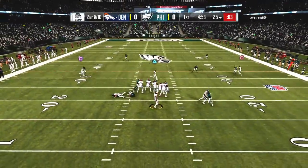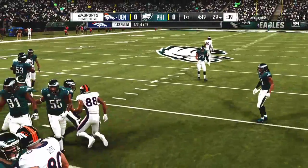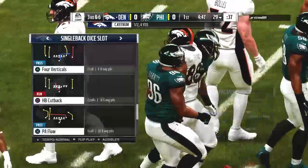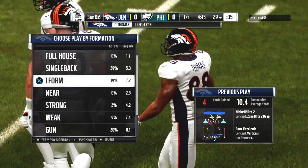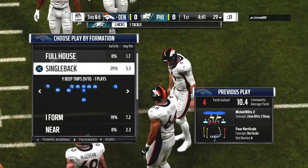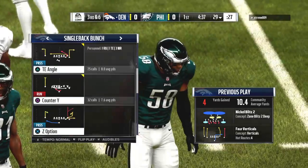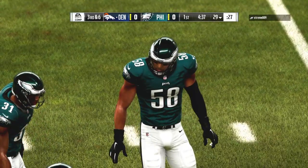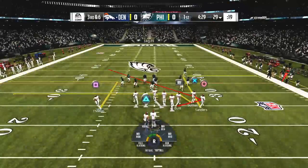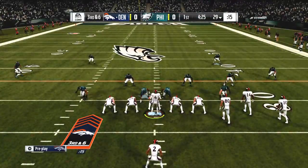Keenum will try again on 2nd down. Looking again for Thomas, this time complete. And he'll get to the 29-yard line, brought down there. 4 yards on the completion, and it sets up a 3rd down. One thing we do know, he's going to get his catches. So as they move forward defensively, got to continue to focus on not giving up the big play when he does catch the ball in the secondary. This defense looking for an early stop. This is 3rd down and 6.